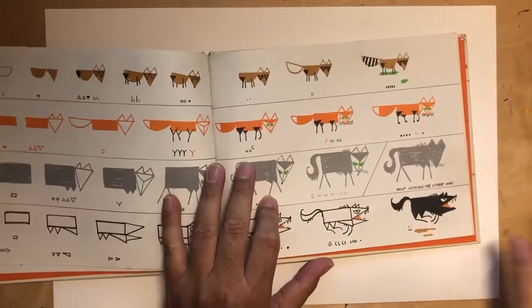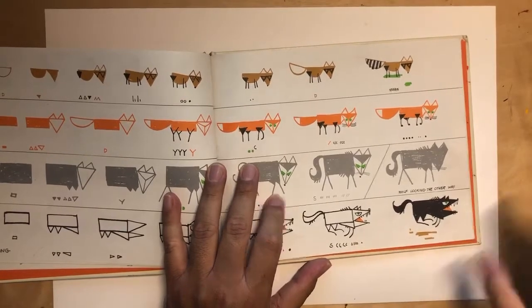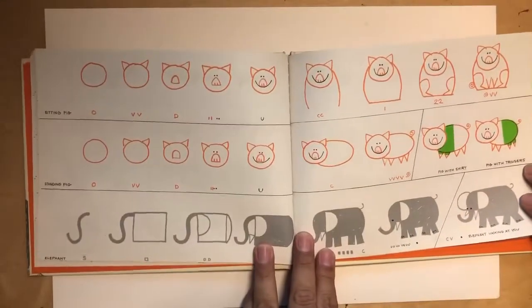And then after I had the kids do this drawing, I'd say, well, draw something in front of it if you want, or behind it. Make a little scene. Is he going after something, or is something chasing him? So yeah, the elephant.